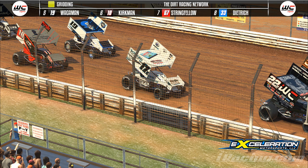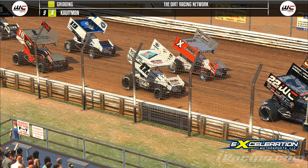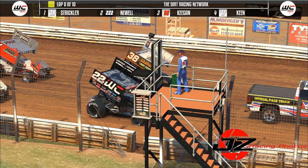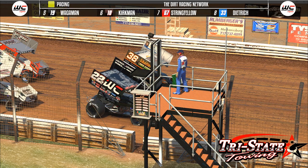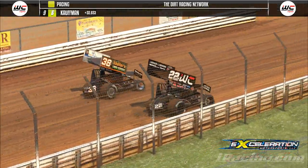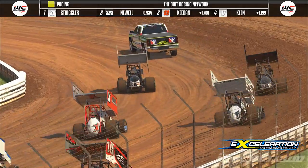Right now, the only car I do not see on the grid, that bright orange and white machine, the X car, Mike Keegan. There he is. There's Mike. So top 2 of each heat race going straight to the feature. We're going to find 24 cars. So we're going to end up getting our last 14 cars out of the B mains.